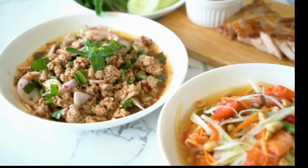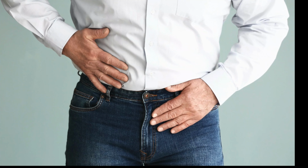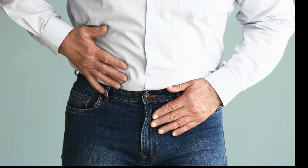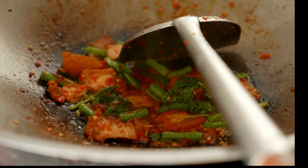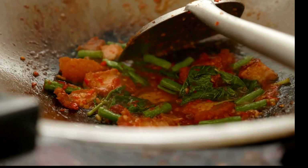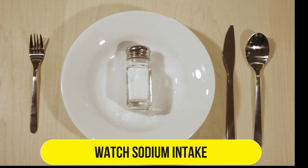By adopting a diet that is milder in spice content, individuals with an enlarged prostate can potentially reduce the irritation to their bladder and consequently experience a decrease in discomfort associated with urination. This dietary adjustment is a simple yet effective measure that can contribute to improved overall well-being for those dealing with an enlarged prostate. Watch sodium intake.